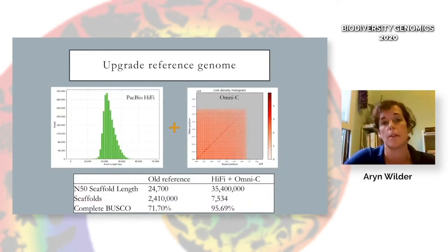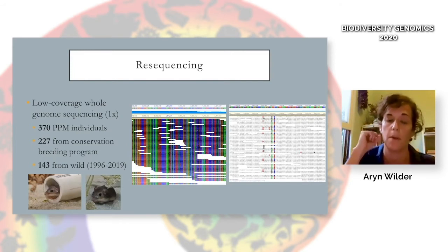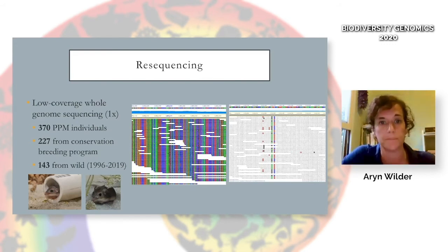We first upgraded the reference genome by combining HiFi reads and OmniC data to generate a new reference genome that was orders of magnitude higher quality than the old reference and much more complete. We also generated low coverage whole genome sequence data for hundreds of individuals from the wild and from the conservation breeding program, numbers that are unusual for an endangered species and that were enabled by the conservation breeding program.